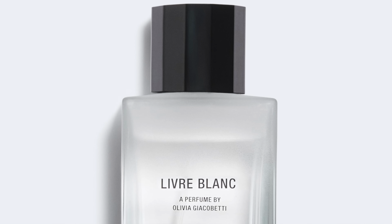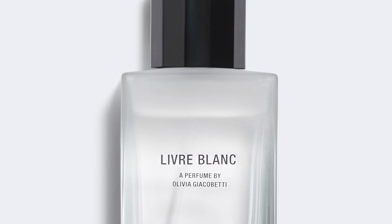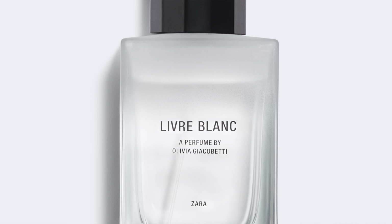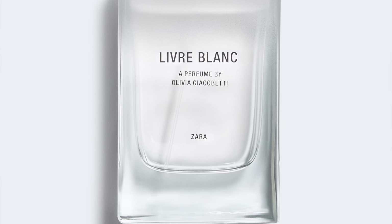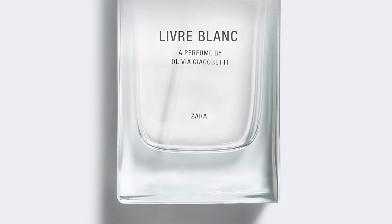Let's talk a little bit about the scent. This Livre Blanc features notes of cotton, whitewoods, musk. So yeah, these are going to go into very easy, clean, soft, musky, skin scenty kind of directions, I am thinking. So cotton, white woods, musk. Last time I saw cotton in a fragrance was Juliette Has a Gun's something musk.